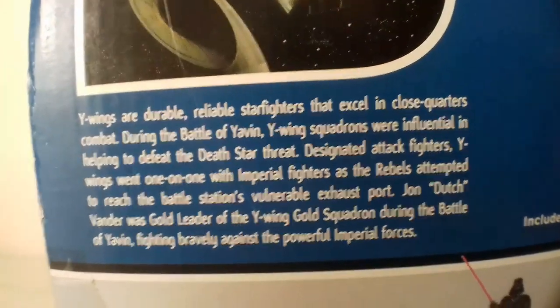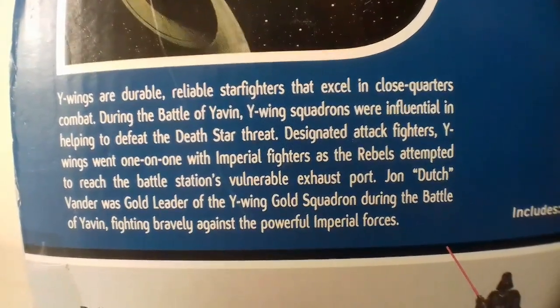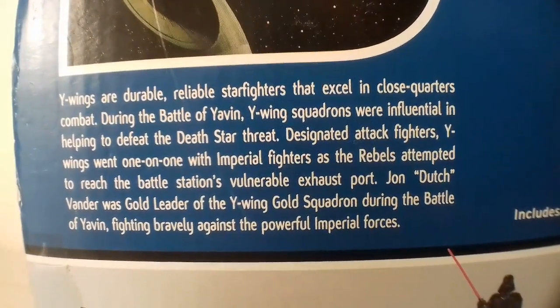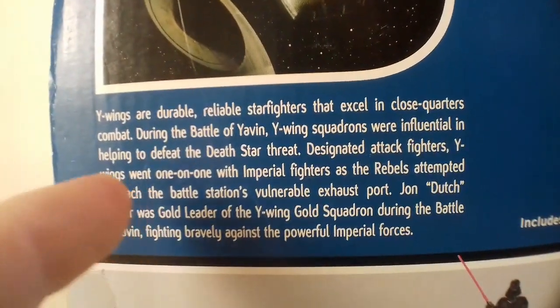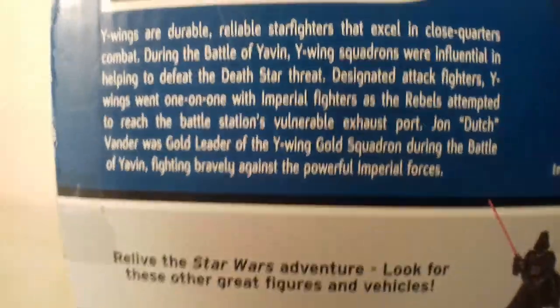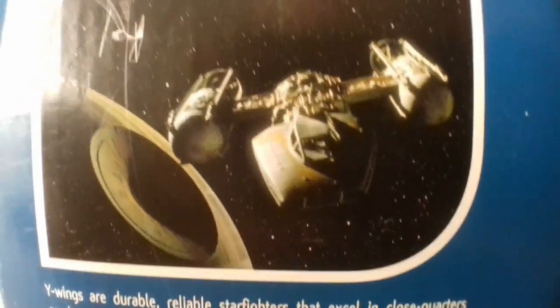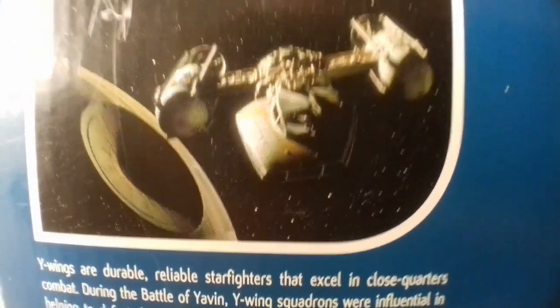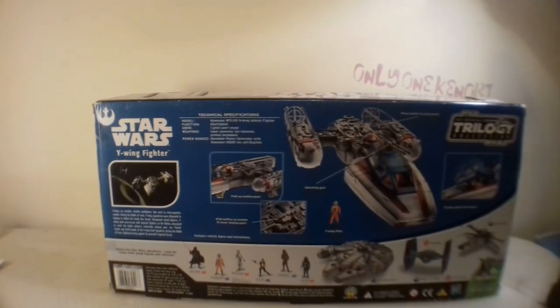That's the same blurb you'll find on Jedi Temple Archives, so they've obviously copied and pasted that blurb. Have a read of it yourself if you pause the video now. Boom. But it just basically tells you about the Y-Wings generally. Even mentions John Dutch Vander. And then you have a shot of this Y-Wing here, which is a Gold Squadron Y-Wing. Very pleased to have one of them arriving as well. As I say, the weathering on them looks amazing.